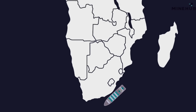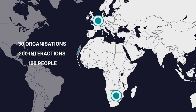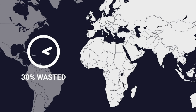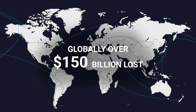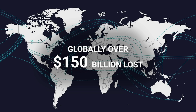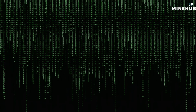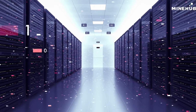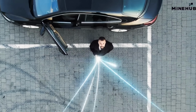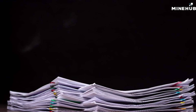For example, moving one container from Africa to the Netherlands involves more than 30 organizations, 200 interactions, 100 people, and a timeline of 34 days. 30% of this time and effort is wasted on simply processing documents. On a global scale, over $150 billion is lost on multi-party and paper-based processes every year. But all of that is changing. Right here, right now, with MineHub, a digital platform for the metals and mining industry with a rapid deployment model for speed and scalability. By implementing an operating system for the 21st century, we take all the complexity and streamline it into simple, immediate digital interactions, which means you act on real-time data today, instead of being busy reconciling yesterday's documents.